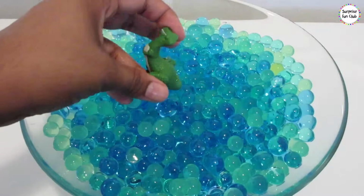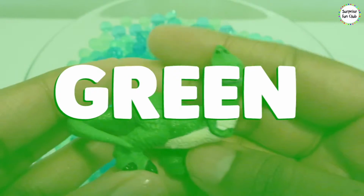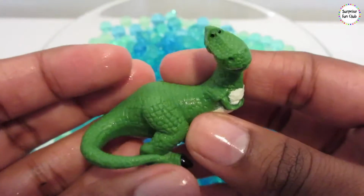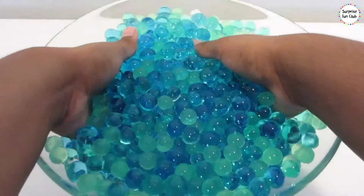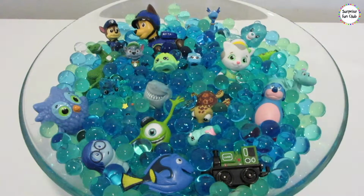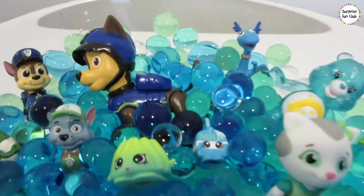What else do we have? A dinosaur. He is green. His name is Rex from Toy Story. He's a green dinosaur. Super awesome. I think that's the last toy we have in here. So many green and blue Orbeez in here. There's all the toys. I hope you had super fun learning the colors green and blue today with all of these cool characters.